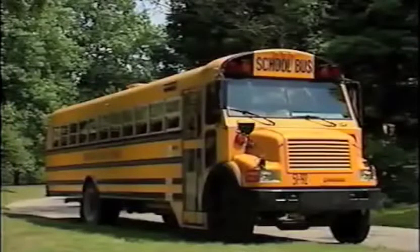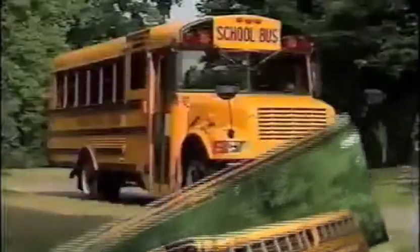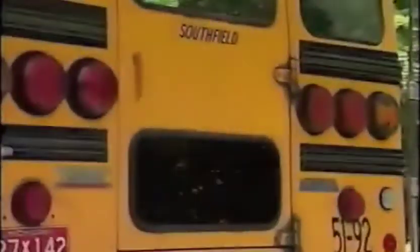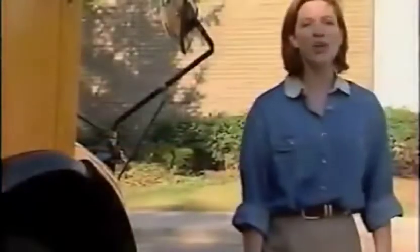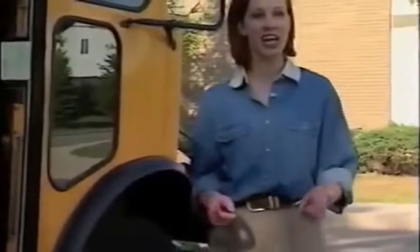I know that you ride different kinds of buses, so we'll look at several of them, and several kinds of exits, including doors, windows, and even roof hatches. We'll see how to use them and when to use them. Also, you should know that some of you may be chosen by your bus driver to be leaders and helpers. We'll see how important these jobs are and what your responsibilities will be.